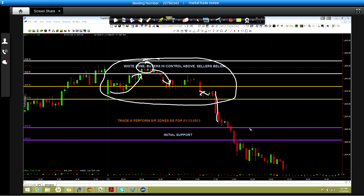Now, there's always 2 questions. The first question is, is the zone valid? So the first thing I always ask when I have a day like I had today, and because no one likes to lose money, I actually hate losing money, I've just learned to live with it as part of the deal: do I see a pause in front of the zone? Yes. I got a pause in front of the zone.